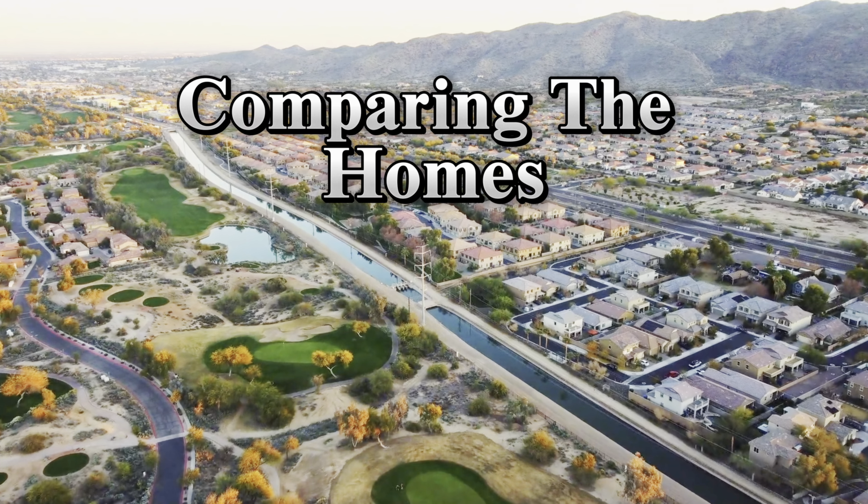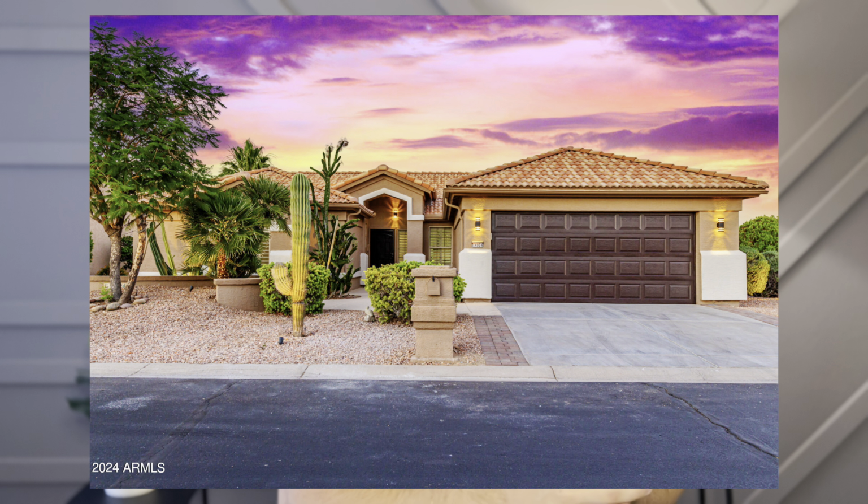The first thing that we are going to talk about when comparing these communities is the homes. Both communities have tons of options for homes. They have large homes, small homes, golf course lots, interior lots, anything you can ask for, they both have. One of the major differences is that Pebblecreek does have a lot of older homes built in the 90s, whereas Victory at Verrado does not have that. Most of their homes are built between 2010 and brand new today.